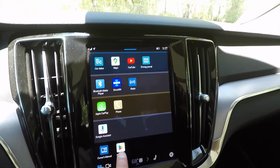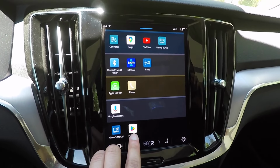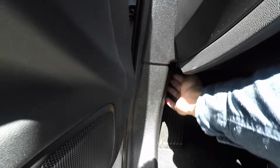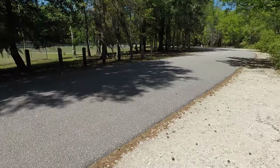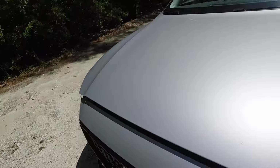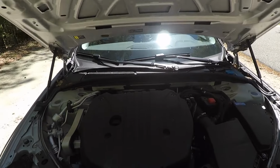You also have the Google Play Store. So if you want to get more apps for your car, you can do that. Lastly is the fuel mileage. So you have a turbo 4-cylinder that puts out 247 horsepower and 258 pound-feet of torque. This is accompanied by a mild hybrid system to achieve 26 miles per gallon in the city and 35 miles per gallon on the highway.